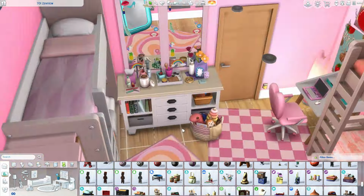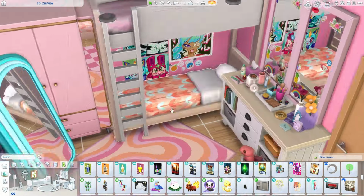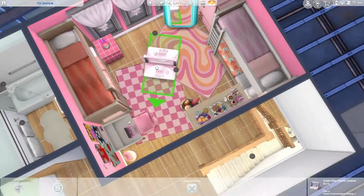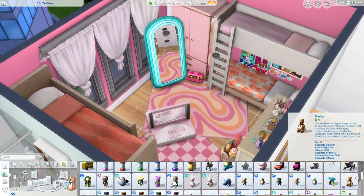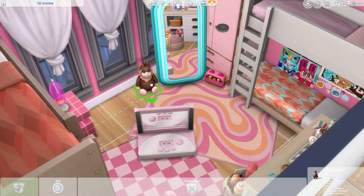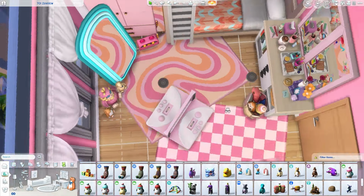I just wanted to make it feel very homely and very kid-friendly, and just very cute and girly, I suppose. And yeah, so that's pretty much it for this room. I did try and fill it up as much as possible, but I still want it to be functional, so I hope that it is. I will play test it before I upload it, but you know, who knows at the moment.